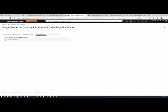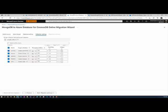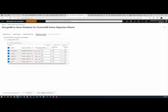So I'm going to leave the settings default over here and click on next, which takes me to collection settings. So here it has retrieved the list of the collections available for migration from the Mflix database that I picked. Right, so I have 5 collections over here, and once again it has picked some default throughput and the shard key for each collection. Once again, depending upon what you have decided in the pre-migration phase, you can change these values or leave them as is according to your requirements.